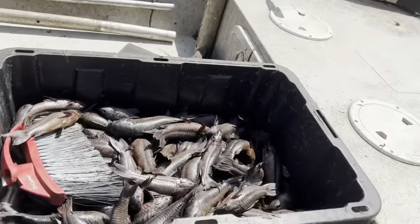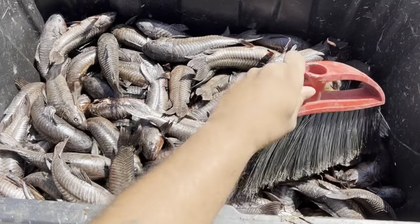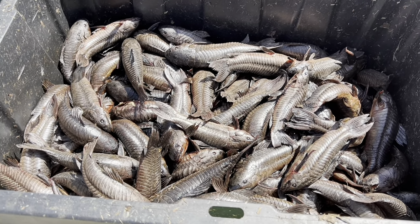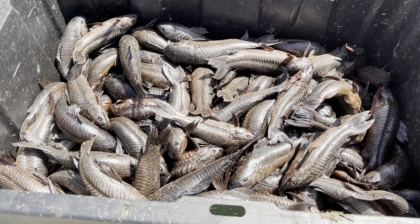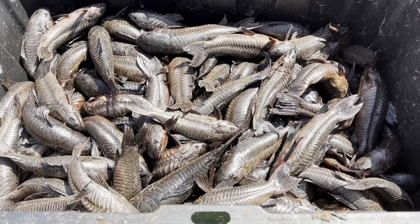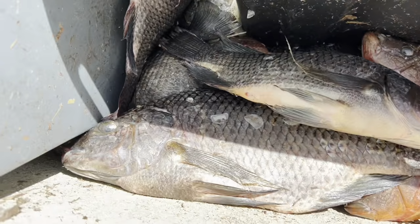All right, y'all. Hey, guys, we are back at the camp. Real quick, check it out. Look at all these armored catfish that we got out of the Everglades. Absolutely insane. You can see there's an abundance of these things. There's not too much eating them. My uncle told me that alligators will actually eat them, but as you can see, there's a ton of them out there. There's no shortage. We also got a lot of tilapia right here as well.